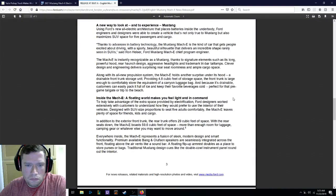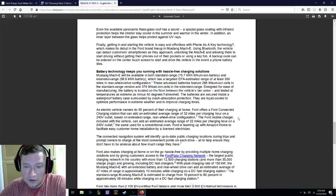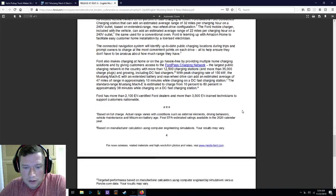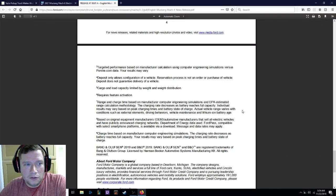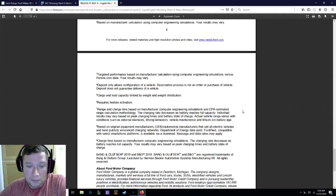And then there's some stats on here about how much room you have, how big certain parts of it are. I personally don't really care, but we'll see how it looks. Now, one thing it says right here: as electric vehicle owners do 80% of the charging at home, it offers a Ford connected charging station, and it'll give you an average of about 32 miles per hour of charging. Now, it'll be interesting to see if they have their own charging stations. I mean, they could already. I don't even know, but hopefully they do, because sometimes you just can't charge at home. About 10 miles away from my house there are Tesla charging stations at the mall, and there's like 20 of them, and no one's ever using them. So it'd be nice if they put those in.